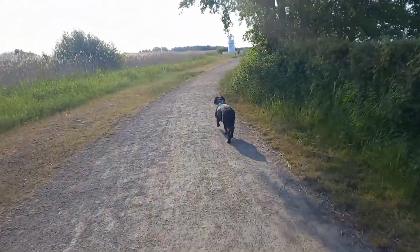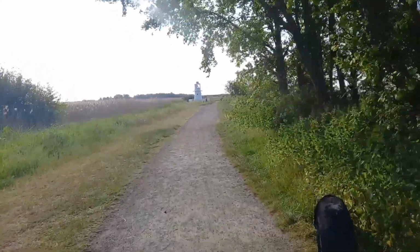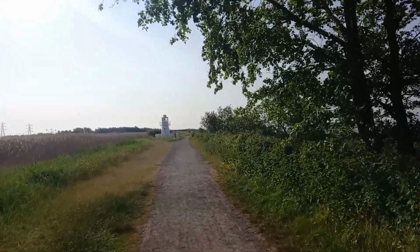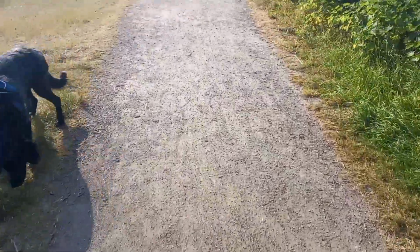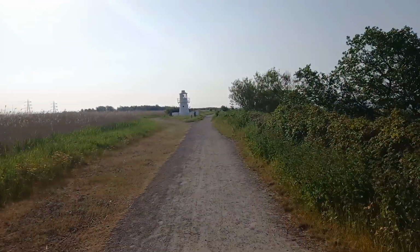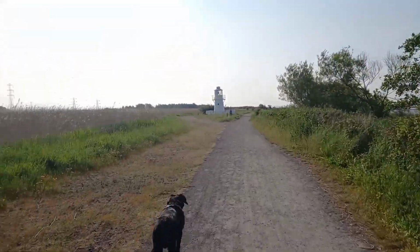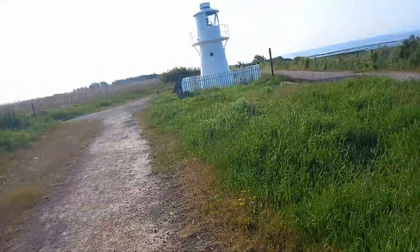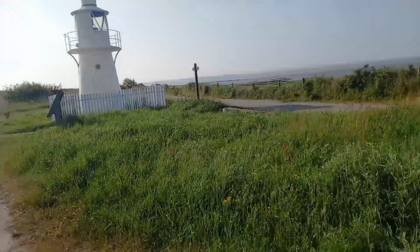Just up ahead of us, we've got the most massive lighthouse of all time, Newport East Lighthouse, which once upon a time looked a lot taller because the path that we're walking on would have been somewhat 20-30 feet lower down, and there's a plaque here explaining the reasons behind that. That's a good boy. There's a few other people around with their dogs. I just noticed they've got leads on. I thought I'd better do the same.